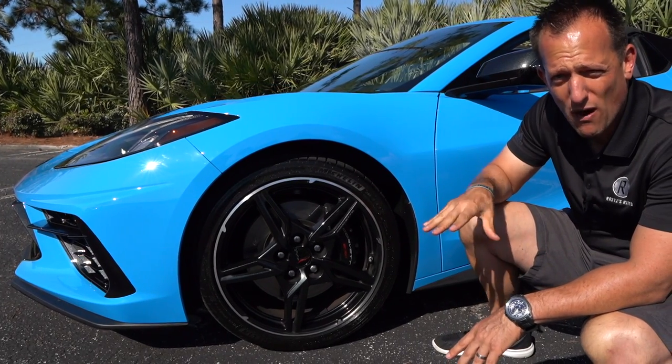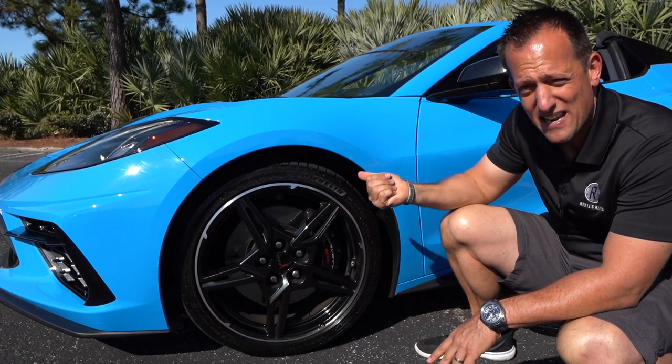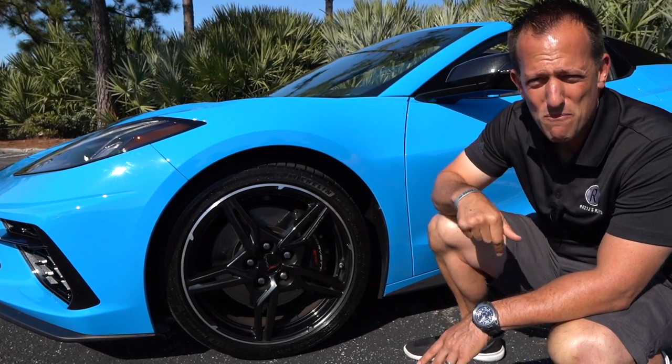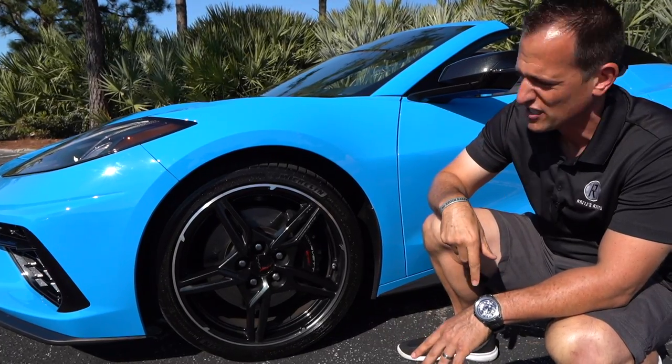Now, one thing to be aware of, which I just recently found out, is that, believe it or not, the top speed on the Z51 is actually a little lower than on your standard Corvette. We'll get more to that in a second when we get to the engine, which is gonna be a little different on this convertible that we have.